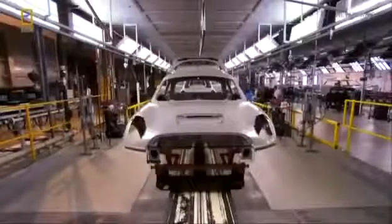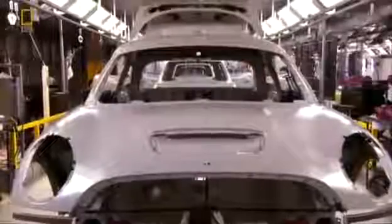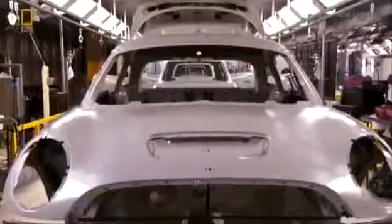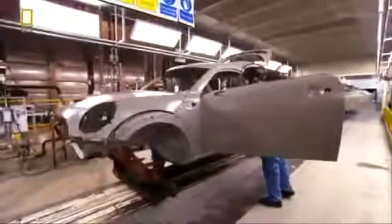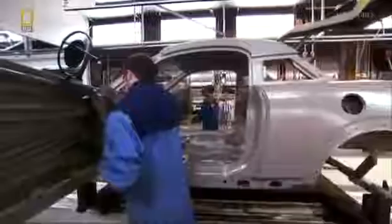With a new model introduction, workers at the Oxford plant have to learn a new skill set to be able to adapt. They must learn quick, otherwise factory production is compromised.